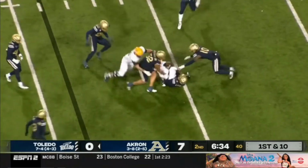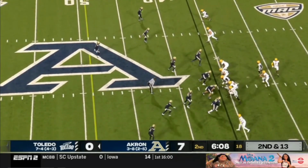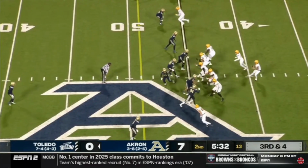Check down to Vanderos and cannot wiggle free. You look at the disparity. They have 11 first downs, Matt, and no points to show for it. Good catch there. 3rd and 4 for Tucker Gleason.